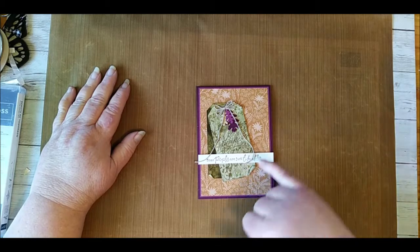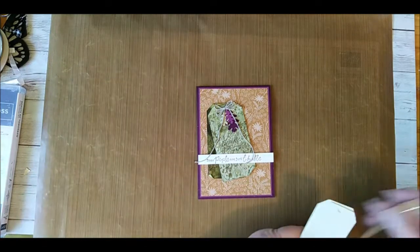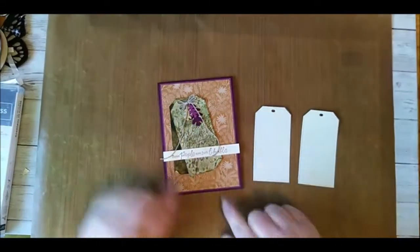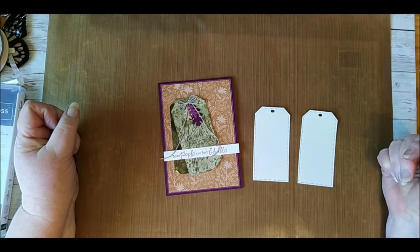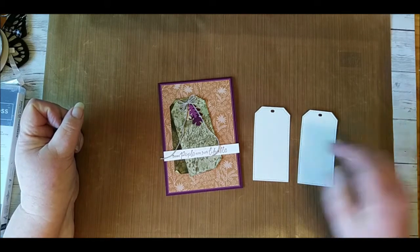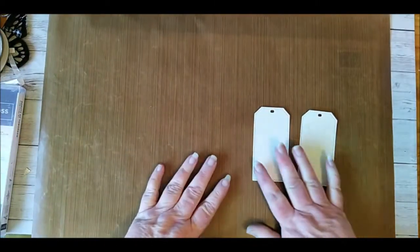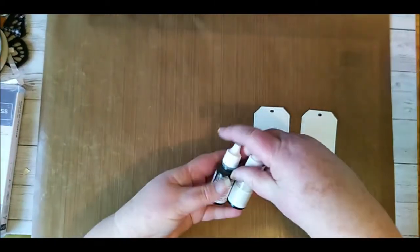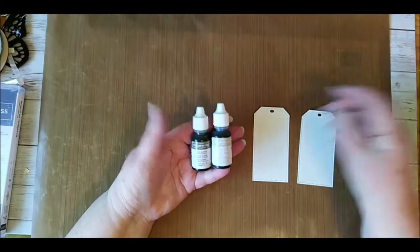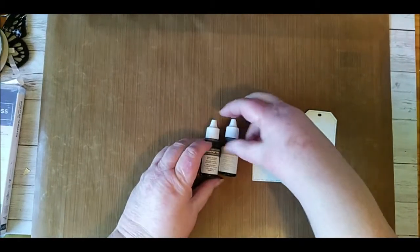And what we're going to do is I've cut some of these tags, and I've cut them in very vanilla. So there's our very vanilla tags, and we're going to colour them and give them a sort of very rustic look to them. So the way I've done that, so let me just remove that so we don't damage that at all. And we're going to be using our re-inkers, and we're going to be using soft suede and crumb cake. I couldn't get my words out there.